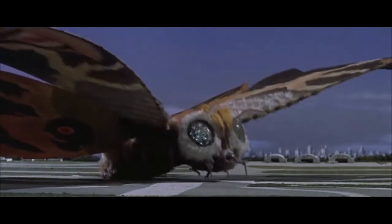Cars are always flying every which way. Most movies just do this when a flying monster first shows up and then stop, so it's refreshing to see it so often, but it also really reiterates how much damage Mothra is doing, even just by moving. There's some wires showing, but nothing major.